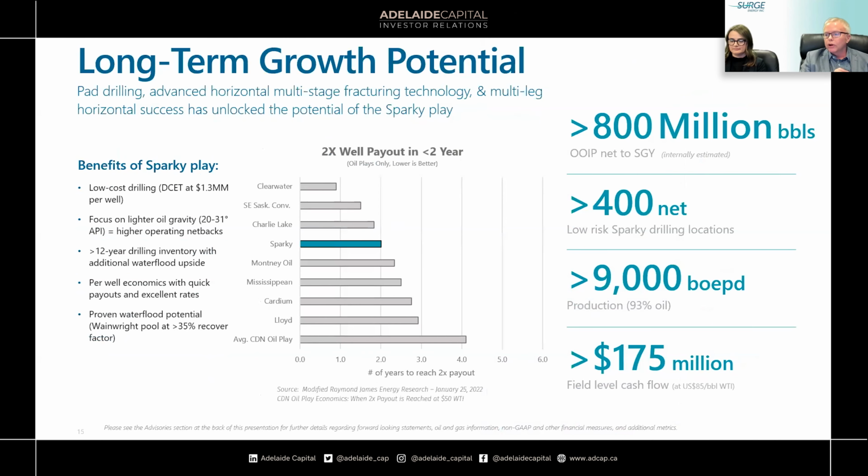As I highlighted before, you can see where the Sparky ranks. It's in the top four of the two times well payout. One of the real key factors here is that we have low cost drilling: 1.3 million on a drill, complete, equip and tie-in basis per well. Deep inventory of 12 years, great economic netbacks. We see 800 million barrels of oil in place net to Surge here, more than 400 drilling locations. And we have really grown this from essentially zero through some strategic acquisitions and core drilling. We've grown that to 9,000 barrels a day.